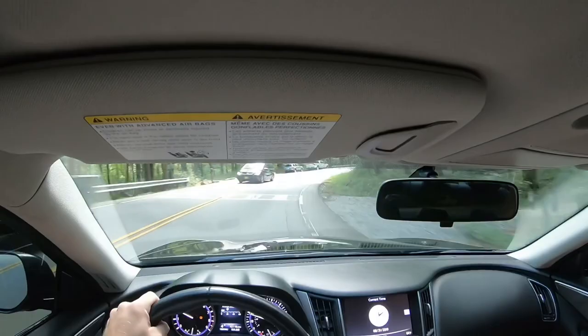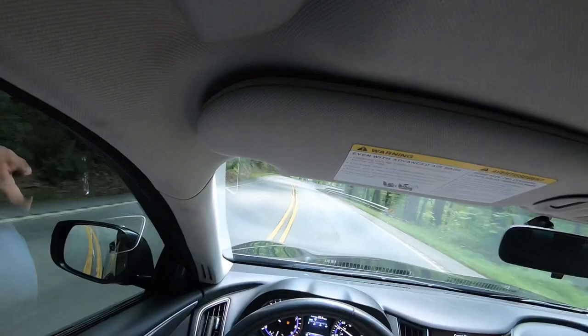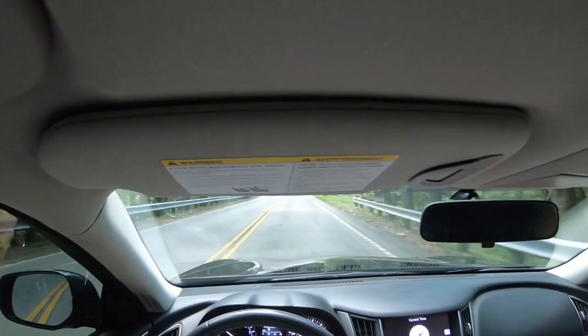Here's some of the footage I'm not super happy with, but we'll take a look at it. You get some idea of some of these transitional turns from left to right, and how I wasn't being super aggressive, but was able to take some speed into the corners with that additional confidence that the Hotchkis sway bars inspire.